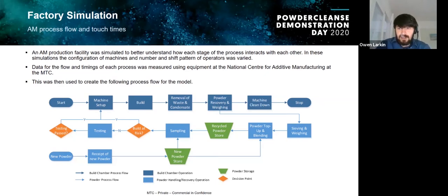The inputs into the simulation were varied, including the number and shift pattern of operators and the number of AM machines inside the facility. The process flow was created based on the processes used at the National Centre of Additive Manufacturing at the MTC. Next slide, please.